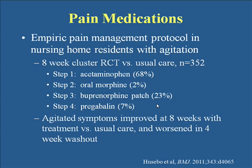And so this first study I want to talk about is a study of an empiric pain management protocol in nursing home residents with agitation. When I'm saying empiric pain management protocol, they didn't necessarily know that these people had pain. They did some training to try to help people better recognize pain, and then used this management protocol that started with acetaminophen, also known as Tylenol, and then went on to more substantial pain medications, some opiates, and then pregabalin as the fourth step.